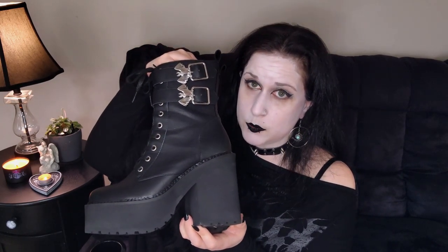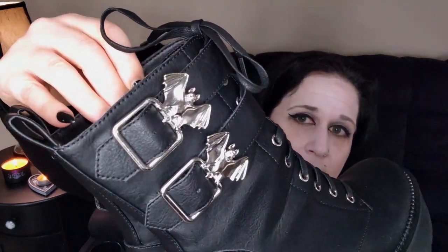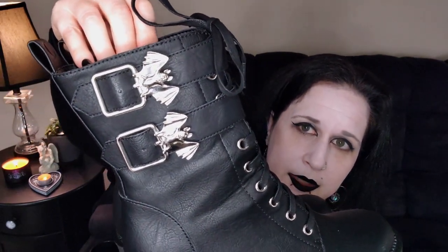Last year, when Killstar did their bat drop, they also released a boot. And I just so happened to be at the time doing some wedding attire shopping. And when I saw these boots, I knew that these were the ones. So I'm actually going to be marrying Kyle in the Belfry bat boots. I absolutely love these bats. They are just so awesome.